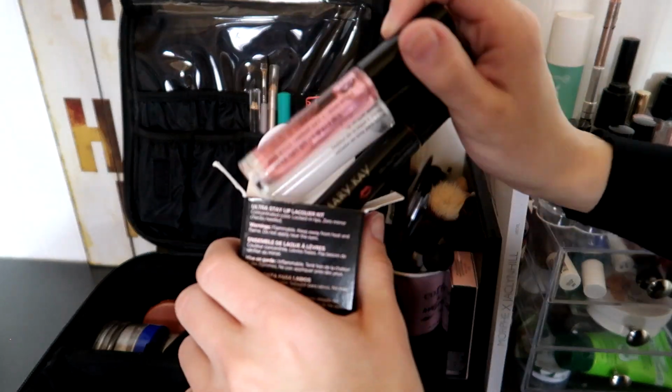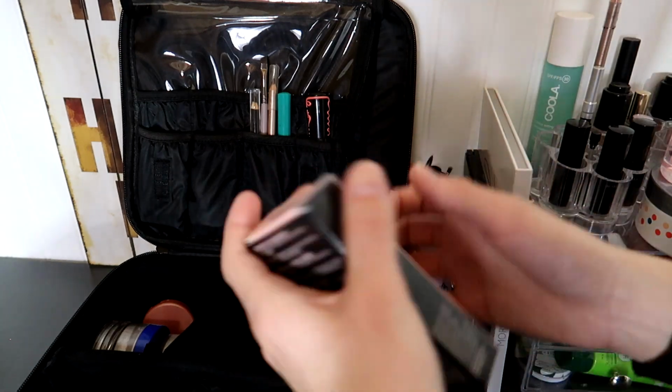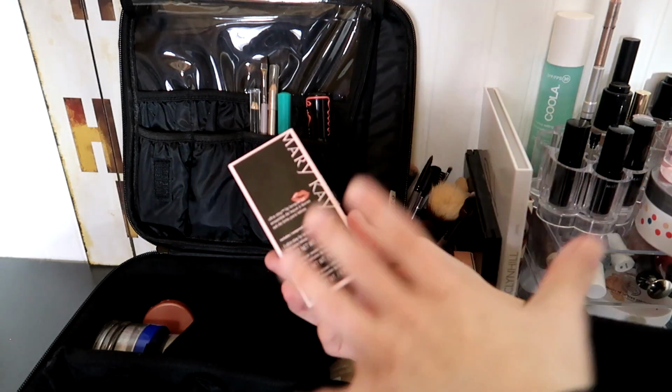I'm going to bring my lip kit, which just has the lip lacquer, the lip sealer, and the lipstick remover. If you didn't see my Mary Kay holiday collection, I talked more about these in there. But if I want something more long lasting, this is the perfect way to go.